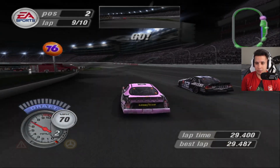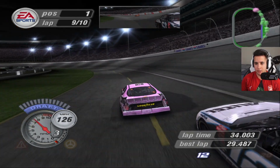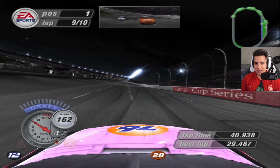How did Ryan Newman beat us out pit road? No, I want it. Get out of my way. Shoot. Out of my way. I want the lead. Oh, hi, Tony Stewart. No, you're not going. You guys aren't going anywhere. We retake the lead. Let's go.